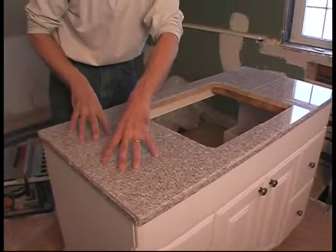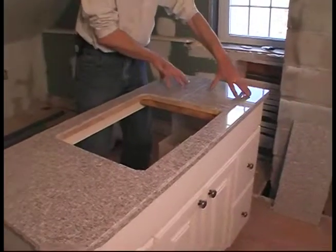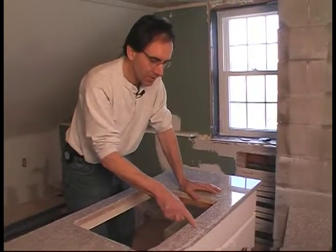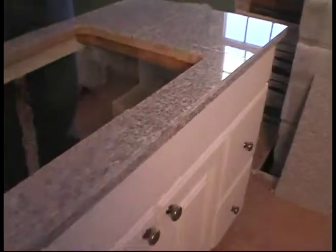So we did these two pieces, then we did these two pieces. Same thing here. We did this edge, then this edge. And then right in the middle, because this was a little odd, we had to put a little key piece, if you will, about 3/4 of an inch wide in the front and the back. And that pretty much was it.